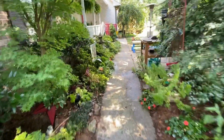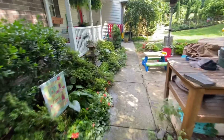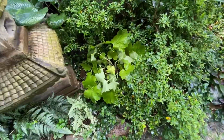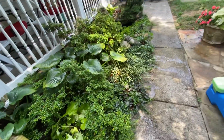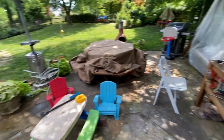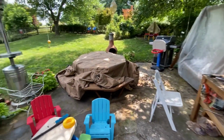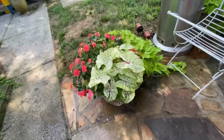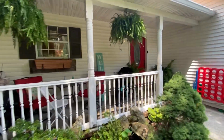So as we walk through, we've got more coral bells tucked up in there. I just watered, so everything's kind of flopped down. But this is where we spend a lot of time. And our pots are doing really well. And on the porch, our ferns are looking really good.